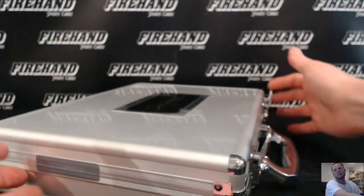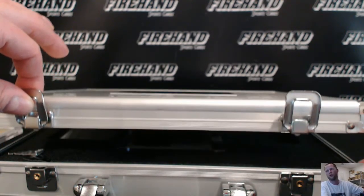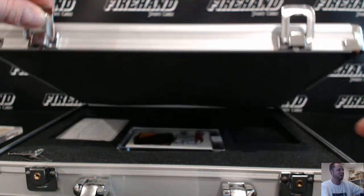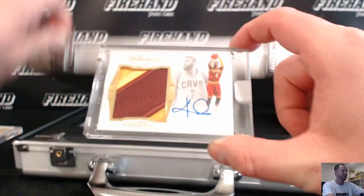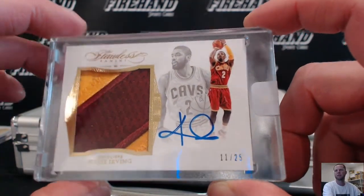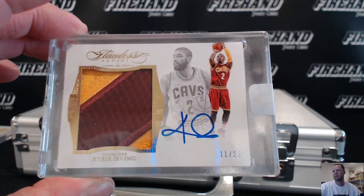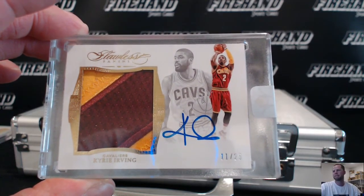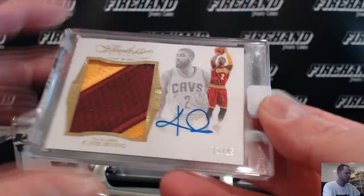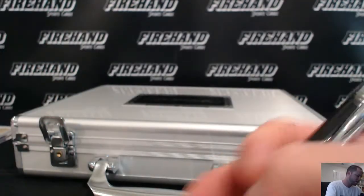Good luck, guys. Autograph goes to Jumbo Patch Auto Kyrie Irving. The beauty. Look at that one. 11 of 25. Sick Jumbo Patch. Kyrie. And it's Fish and Weld. Congratulations, man. Nice hit. Fish and Weld.